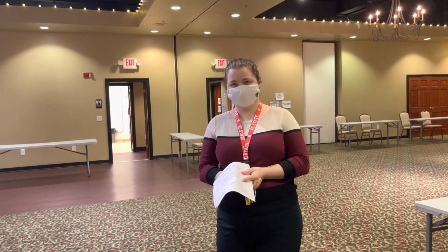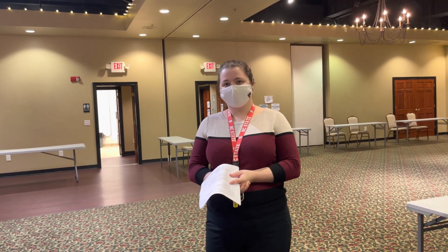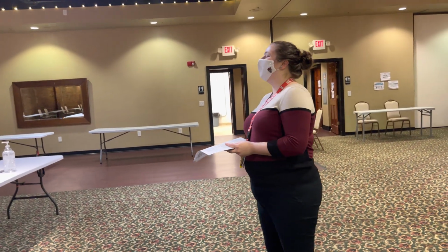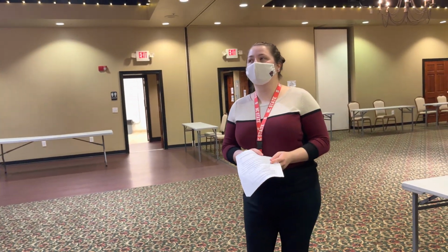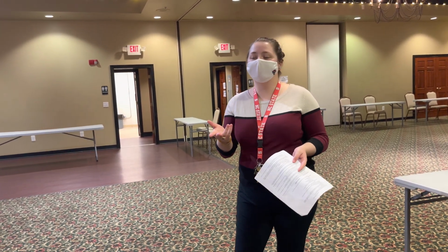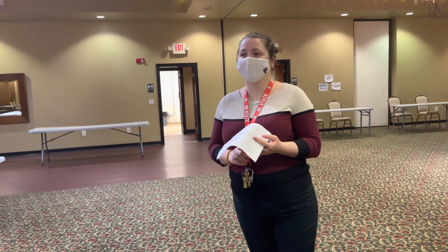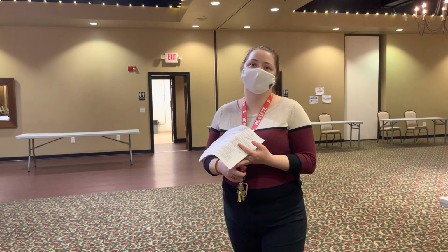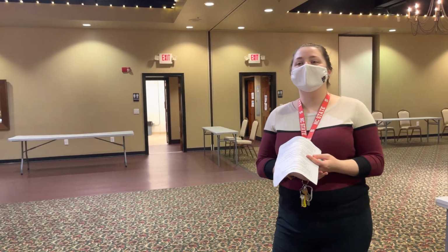Is there anything that we're missing? There you go. What else do we need? I mean, there are probably some other things, but probably smaller things. And there are things that we'll talk about in the floor plan. Like, are you having a guest book? If so, where do we want to put that? Do you want a gift table? Things like that. There's little things.